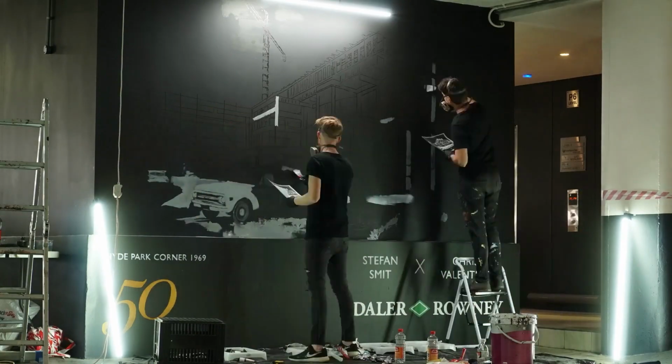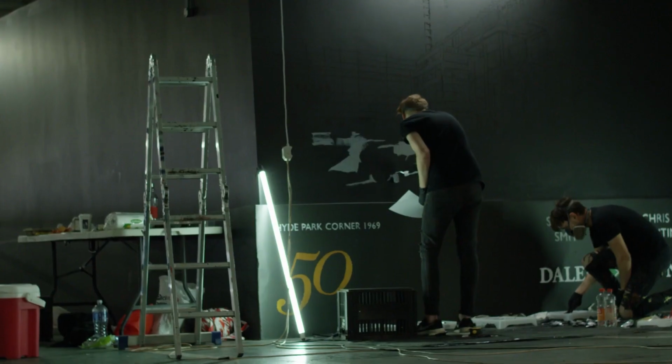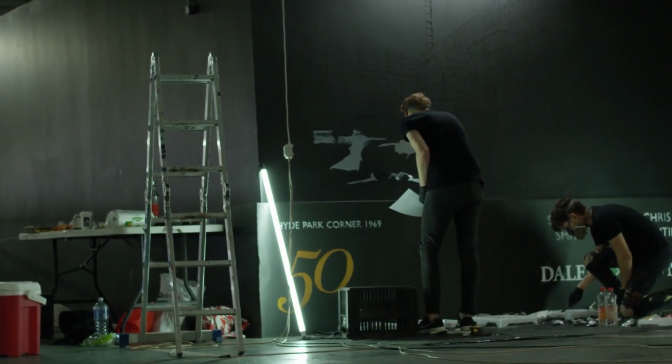We ended up getting some photos of the shopping center 50 years ago when it was being built, and they were the most incredible photos to paint. So we ended up painting one of those, and basically it's tied with the 50 years and also to showcase the Georgian oil paint range.